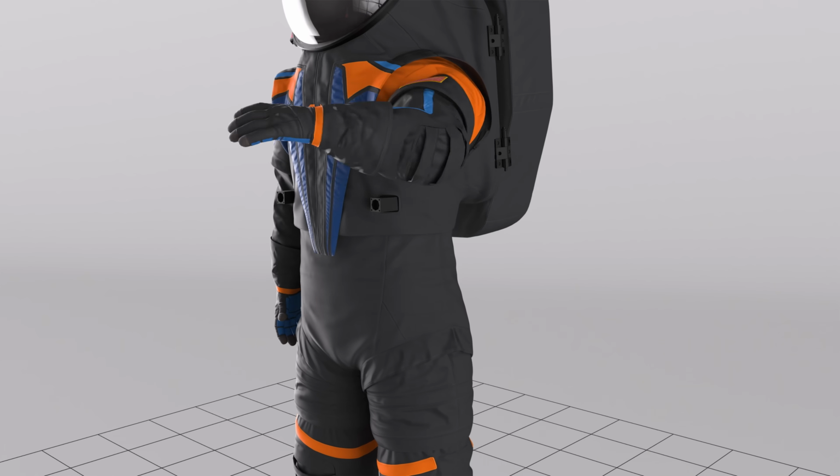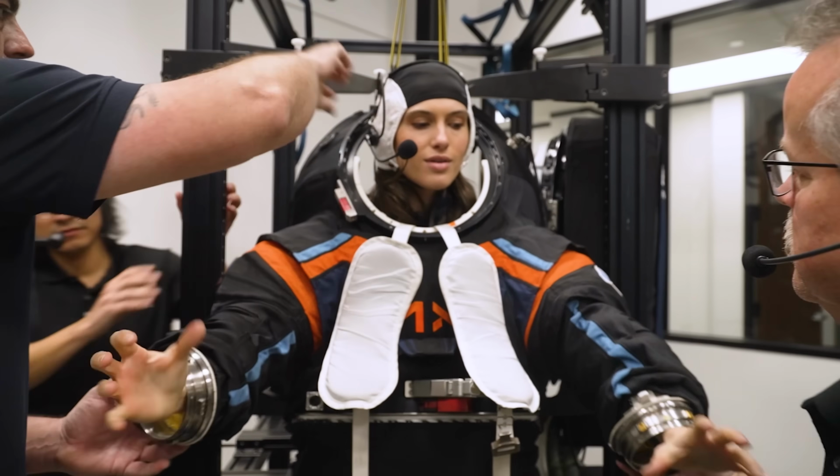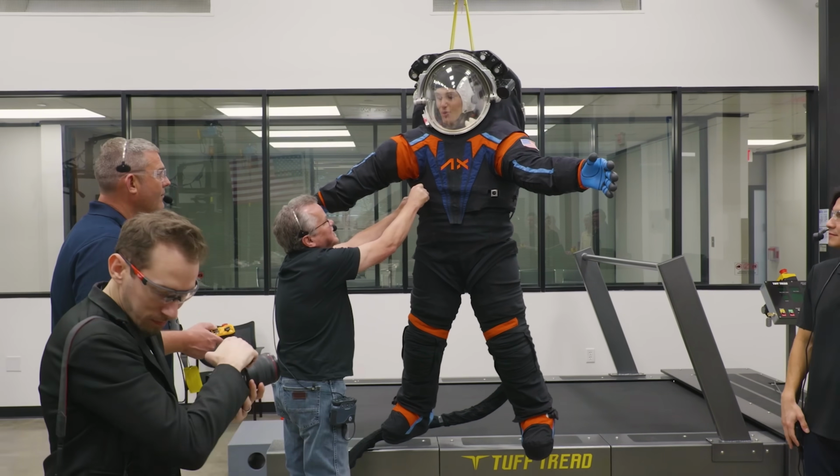Ignition sequence start. Liftoff. We have a liftoff. Altitude 1600. The Eagle has landed. It's one small step for man, one giant step for mankind.